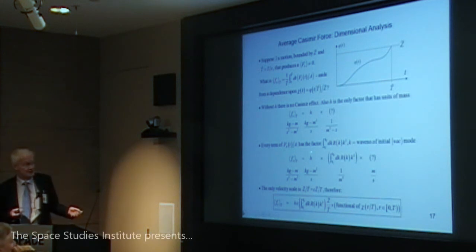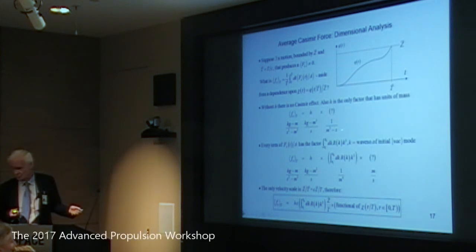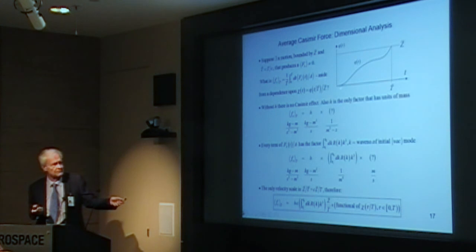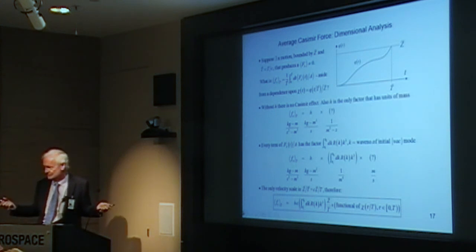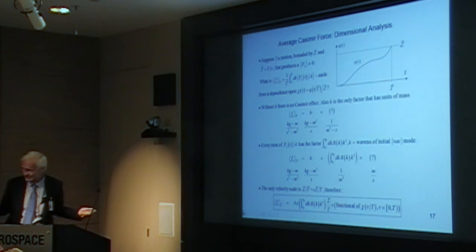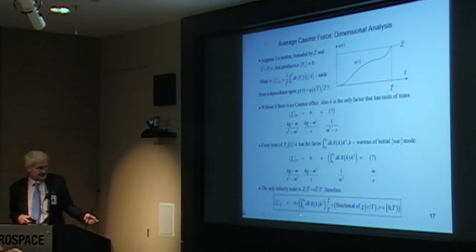But every term of this force has this integral over the wave number space of the original vacuum state. So you must have that. Which leaves us with the need for a component that is a velocity scale. Well, you could substitute C, I suppose, but the fact is that this won't do, because you know that if the velocity here is zero, there's no force. If Z is zero, there's no force. So the velocity scale has to be Z bar over T tilde. And so we get this expression.